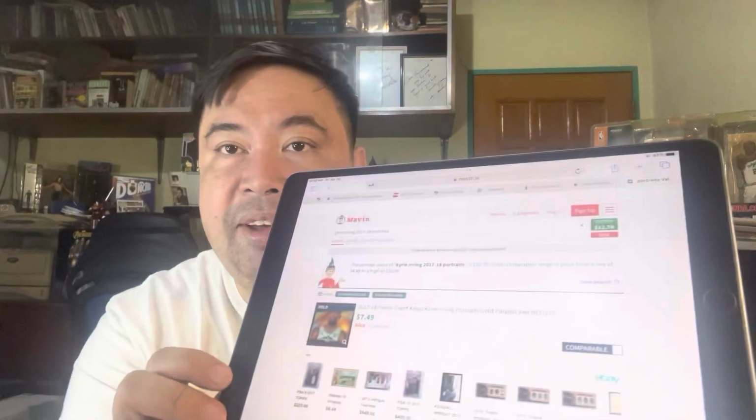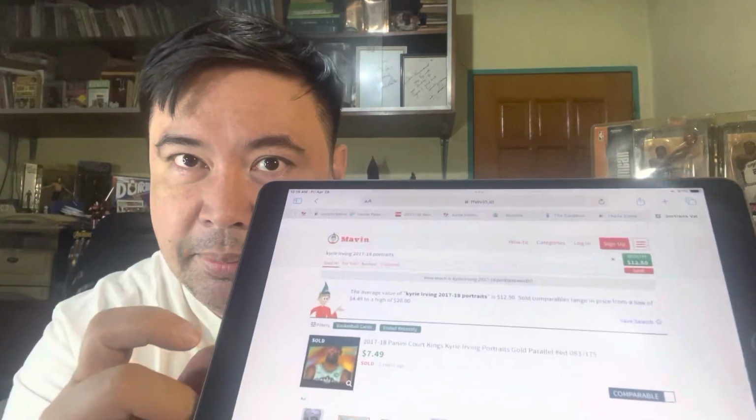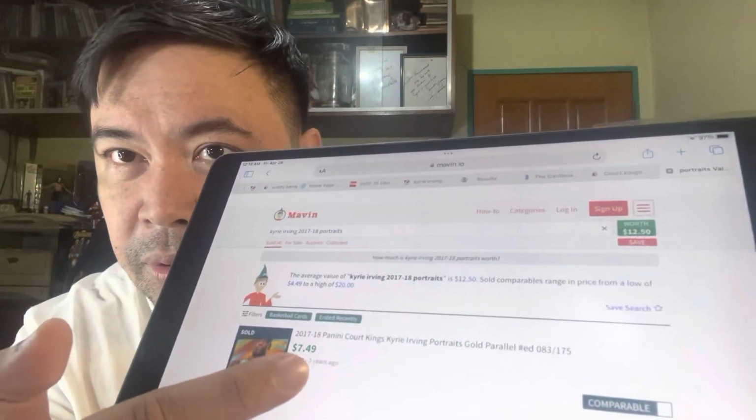So, tanggalin natin yung Sapphire. Let's see kung may lalabas. Kung portraits lang ni Kyrie Irving. Ayun, may lumabas. Number to 175. It was sold 2 years ago. Oops, sorry. Kasi may lumalabas na ads because it's also free. $7.49 2 years ago. Ayun, nakalagay 2 years ago. So there you go. Lumalabas yung iba dyan.